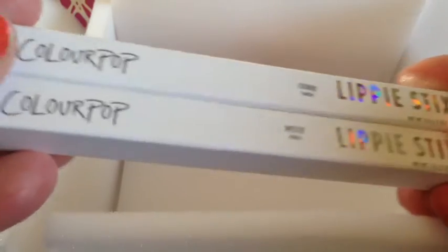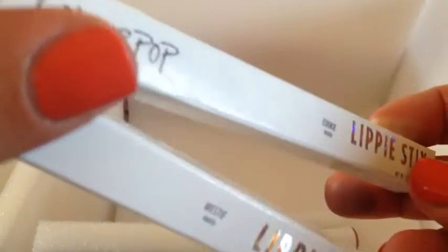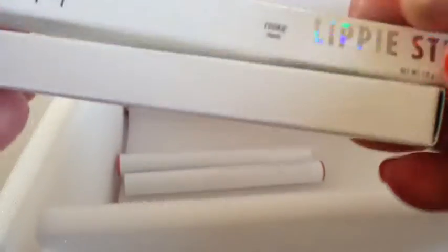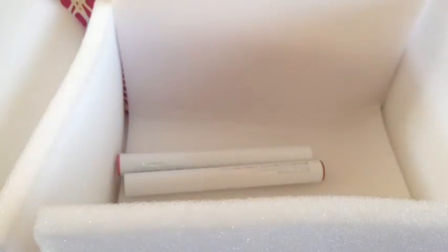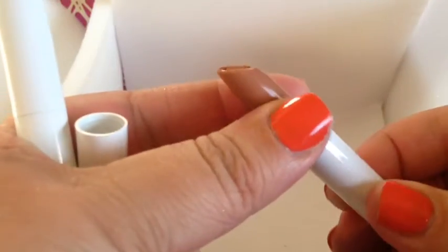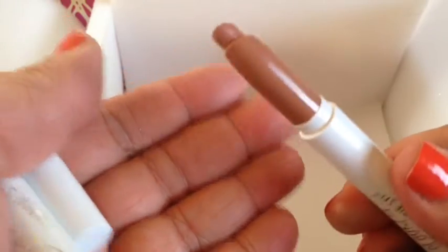And also in here were 2 Lippie Stix, Cookie and Westie. So the Lippie Stix come in boxes, just like the shadows with the purple ends and teal on the inside though, so they're kind of like the reverse of the shadows. And these are the Lippie Stix. So the first one here is Cookie, which is a very brownie nude. I honestly probably will never wear this.